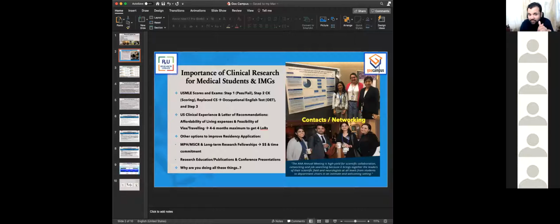Now from the next match season onwards, Step 1 will be in the pass or fail category. So only the CK score will be there, which is a quantifiable thing. So two things are there. We know about quantifiable and qualifiable things: quality of the work and quantity of the work. If I talk about scores, those are quantifiable. You can literally put it and differentiate the people, right? The letter of recommendation, US clinical experience, or those other aspects are not quantifiable.